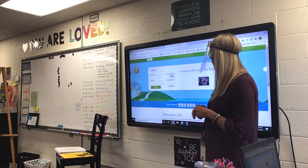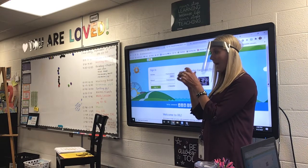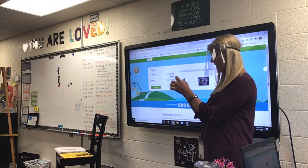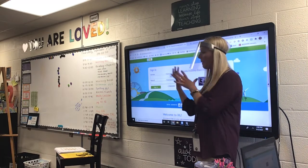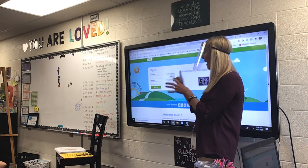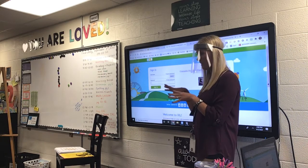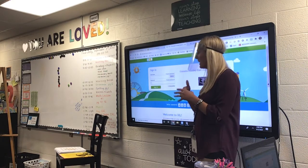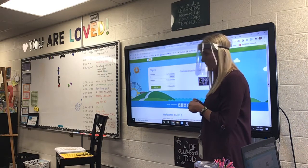Okay, so when you go to IXL, you will click on your little IXL icon or your little app. Mrs. Murphy doesn't have an app on my computer, so I still need to show you up here. So I'm going to just pull it up on my computer and it's going to look maybe a little bit different, but pretty similar. Now you will put in your username.